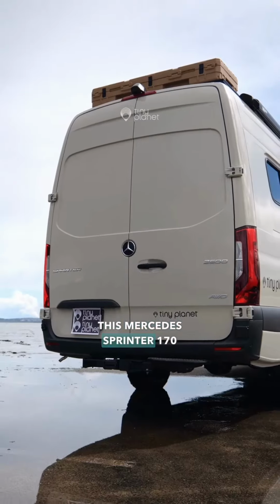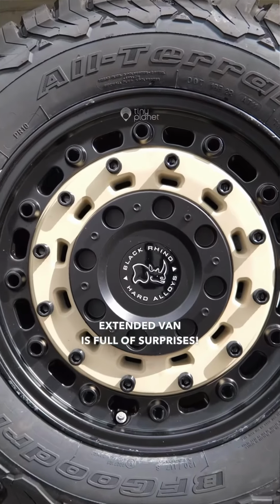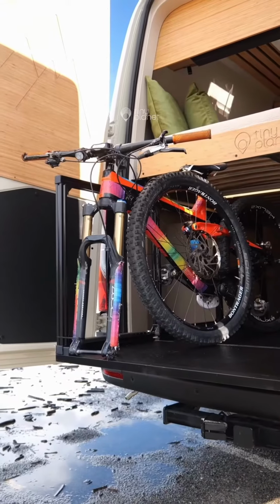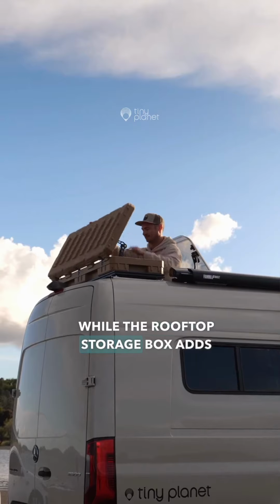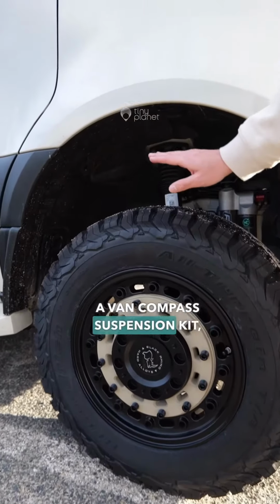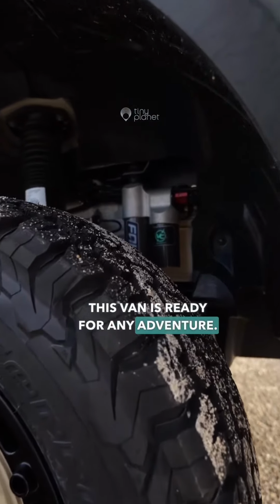This Mercedes Sprinter 170 extended van is full of surprises. The spacious garage comfortably fits 2 bikes, while the rooftop storage box adds convenience. With sleek black Rhino rims and a Van Compass suspension kit, this van is ready for any adventure.